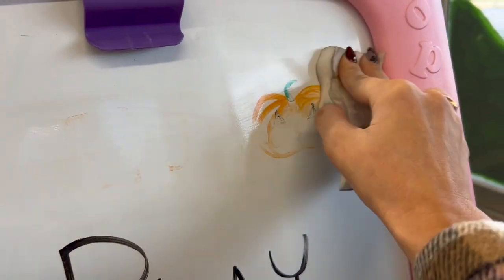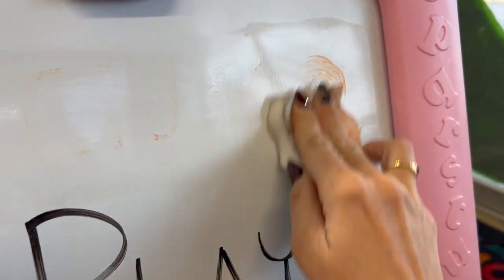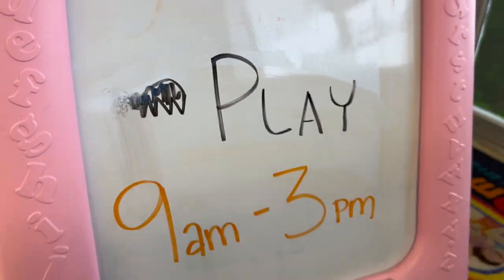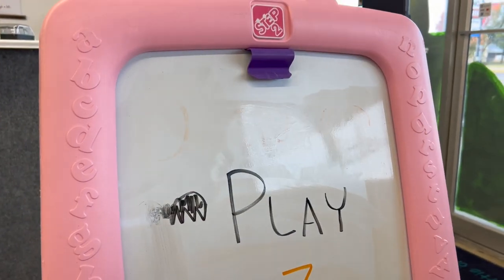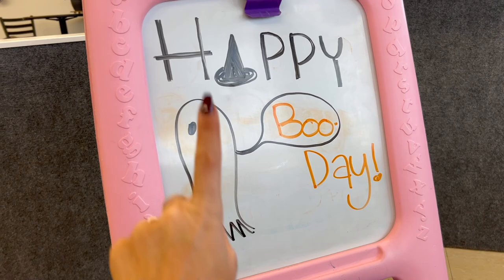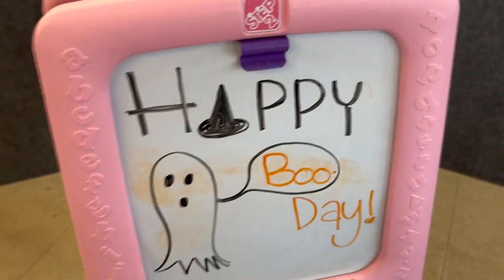This is another one of the things that I wanna replace as soon as possible because I got this for free from a friend and she is showing some wear and tear. I can't decide if this was cute or terrible. I am not an artist. This board is so hard to clean, but this is what we're going with.